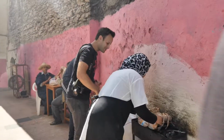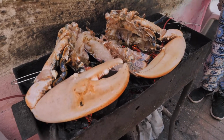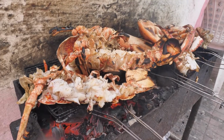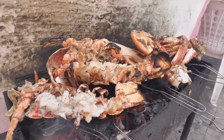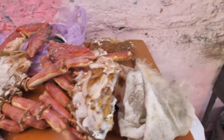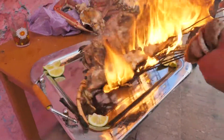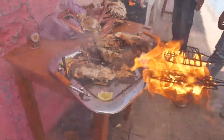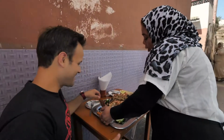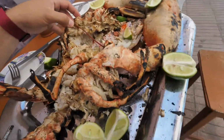Oh, and look at that, there goes the lobster. A full grill of lobster. This is just the first round. Then we've got a full giant crab ready to go here as well. And oh, it's gonna be good. There it is, guys. The lobster is on fire. Wow. Merci. Look at that. Giant lobster.